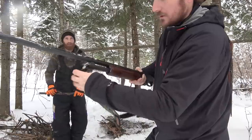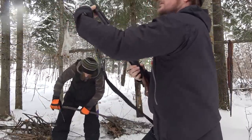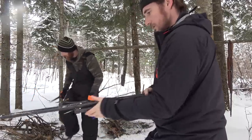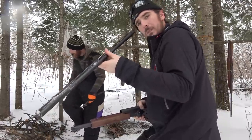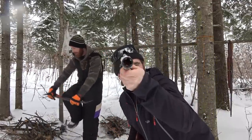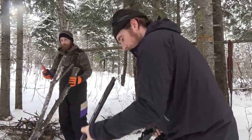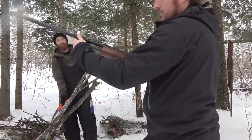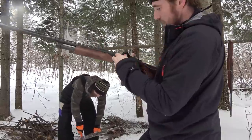Full of snow. Yeah, pretty bad. Sort of bad. Just shoot a couple through there, clean it out. It's the best way to clear a jam. Yep.